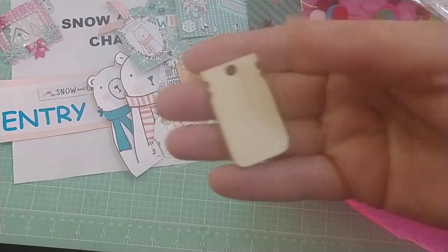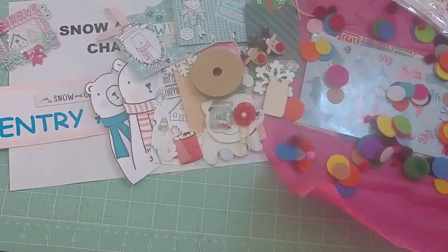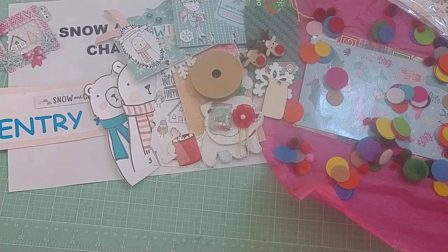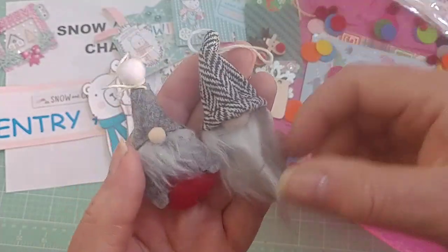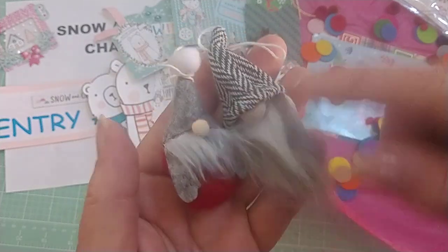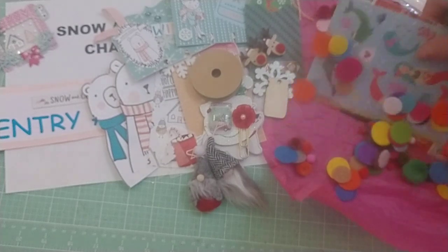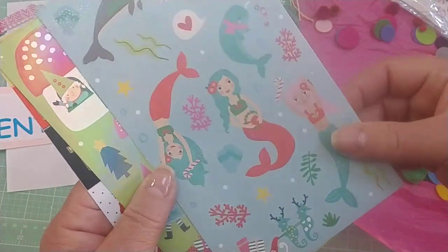There's a wood veneer mason jar. And then there's these two little gnome dangle thingies in here. Gnomes are such the rage this year, but look how cute. They're cute. Thank you so much. And then I'll get to that other package. It seems like there's a lot in there, so we'll look at these first.